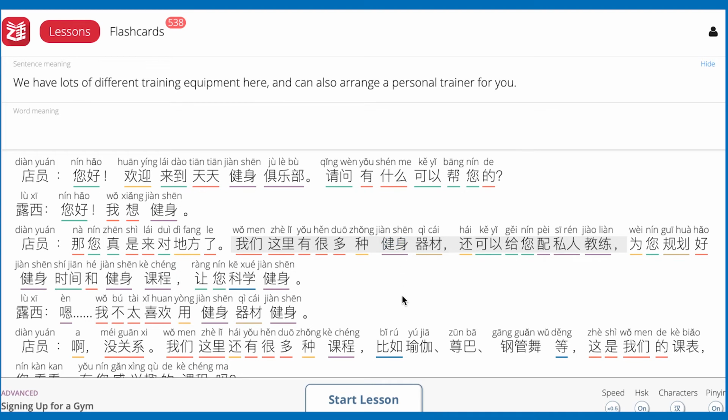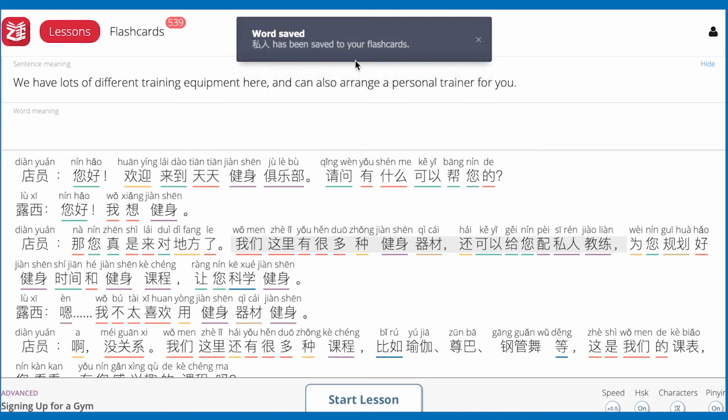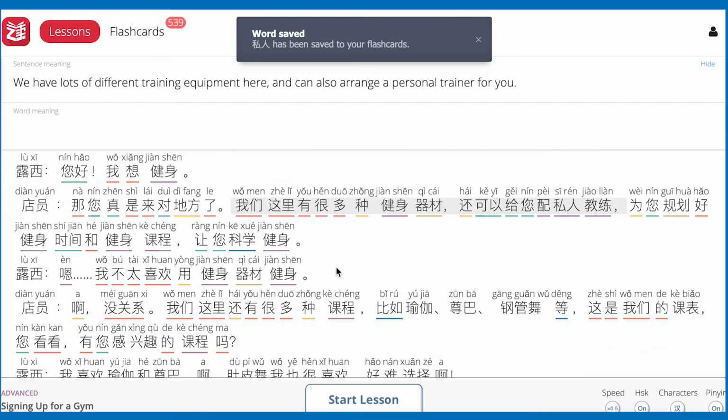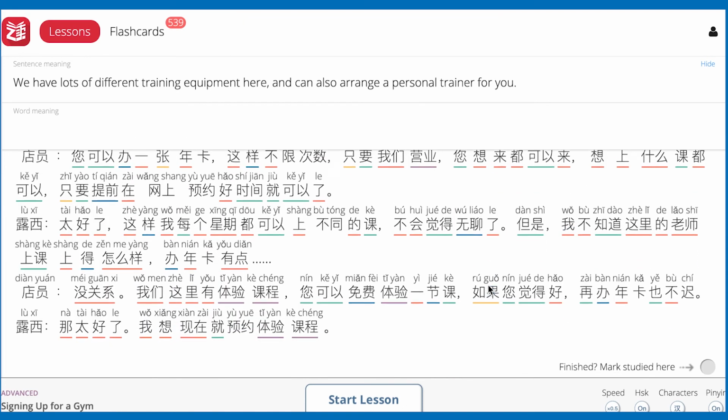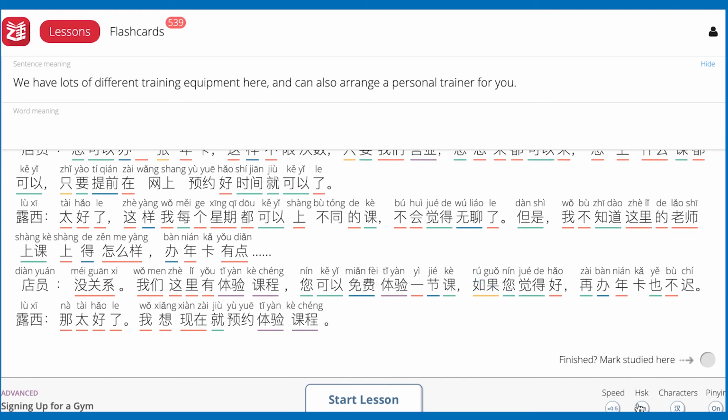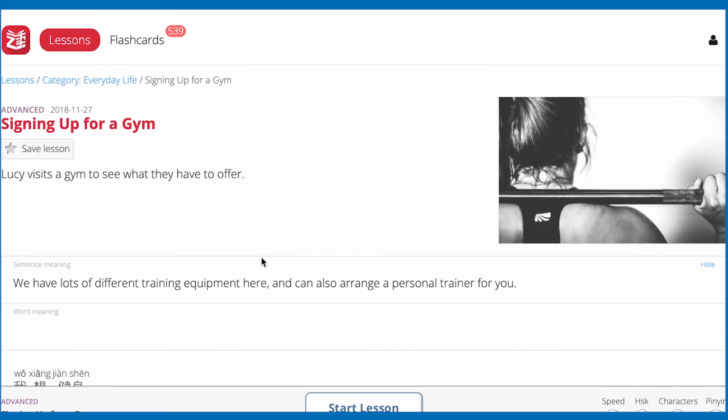And this is where Do Chinese becomes very, very useful, because you can actually save the words that you learn and then go over and go to these flashcards. So let's try and save another one, Xi'an. So we're going to save that, and it's been saved to your flashcards. So the lesson, of course, whether you're at early or later stages, they're all the same in terms of the functions, so the HSK, the speed, the characters, etc.